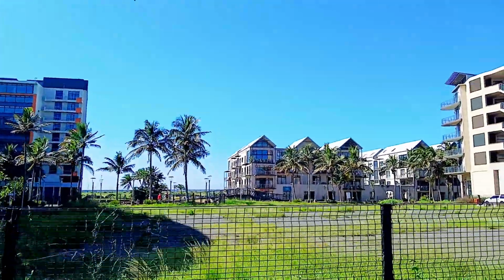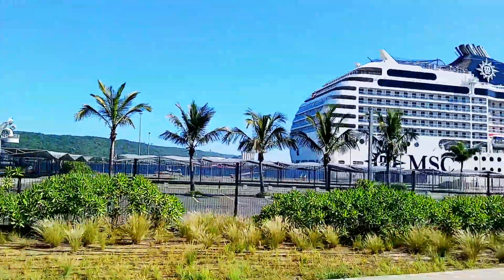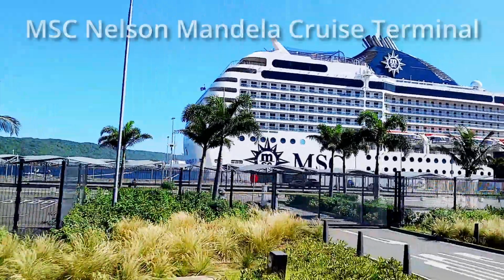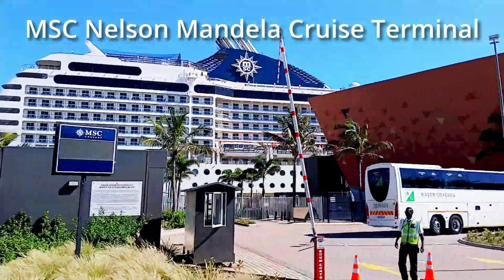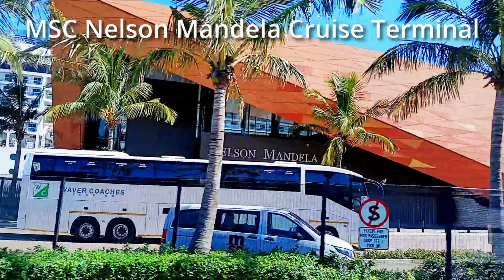Our journey starts at the Durban Harbour, where we get a glimpse of the MSC Nelson Mandela Cruise Terminal. Today, a stunning cruise ship is docked, ready to set sail on a luxurious ocean adventure.